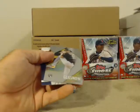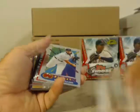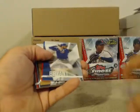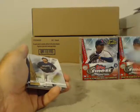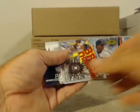Breakthrough of Nomar Mazara. And a finest first of Tyler Glasnow. Charlie Blackman, refractor. Michael Fulmer, basketball. Steven Matz, breakthrough. A Chris Bryant, refractor. And a Joey Votto, blue, 41 of 150. We've got a redemption of Jorge Alfaro. Jose Altuve breakthrough. And that's it for box four.